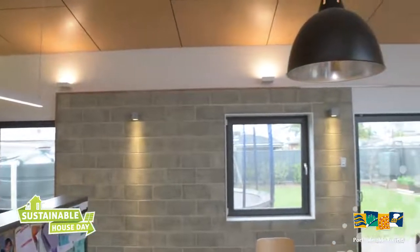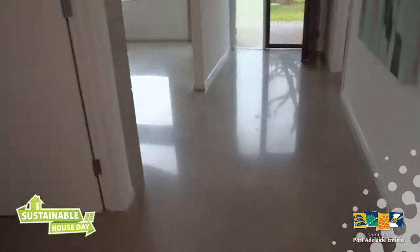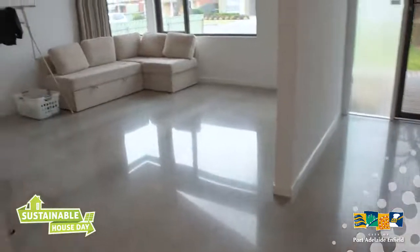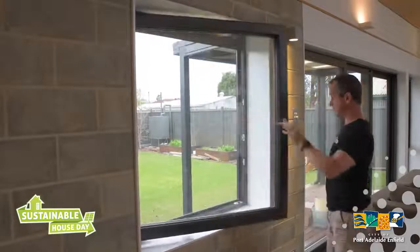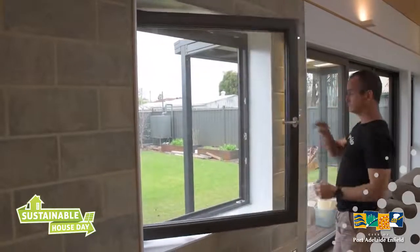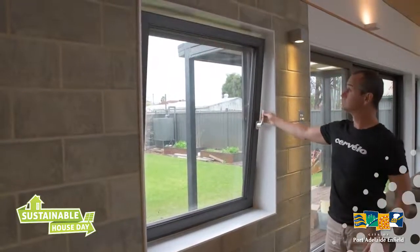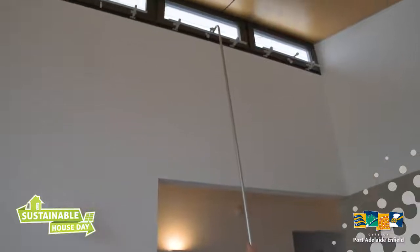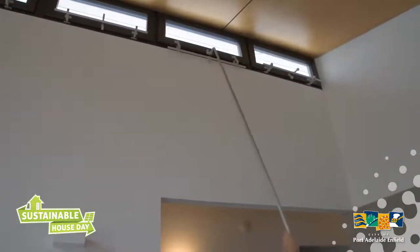Thermal mass in the walls, as in the wall behind me, and the concrete floor are 2 of the major elements in keeping the internal temperature and comfort level. We can open lower windows in the prevailing wind and open the upper windows, and that will provide a sort of cross ventilation effect.